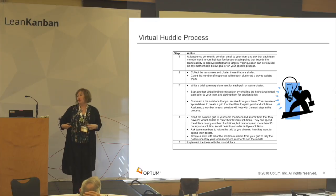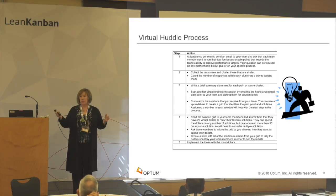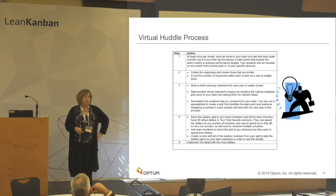Another template that we shared out there, and this actually came from one of our teams that had that challenge around time zones. So this was a team whose time zones were so different, they were never able to get people together at one time for a huddle. So they came up with this virtual huddle process, and we're able to share that out.